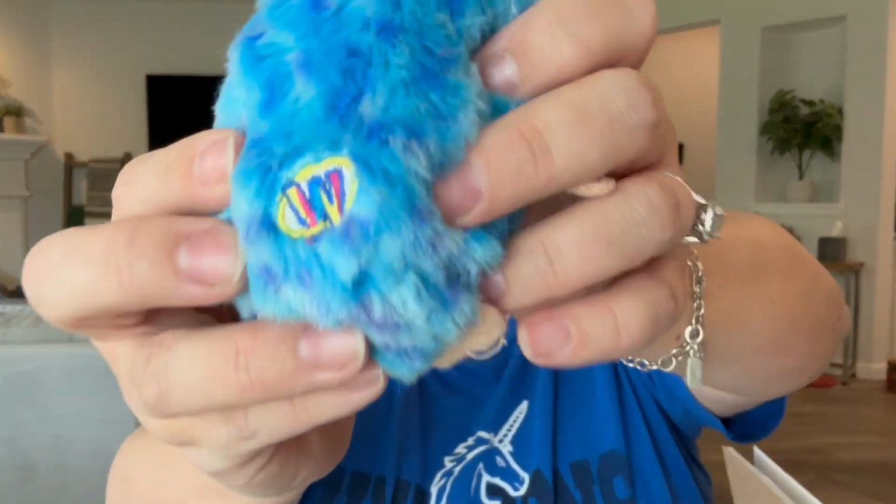I found a stuffed animal on Temu that I just was waiting and waiting for, and I never ever got it. So my boss donated this adorable little Webkinz. It does have beanies in it, and I just thought this was perfect.